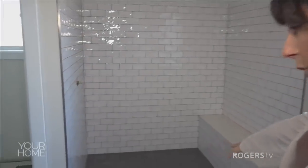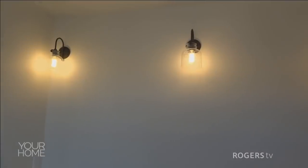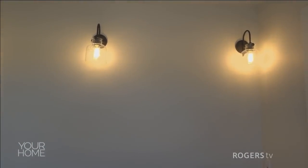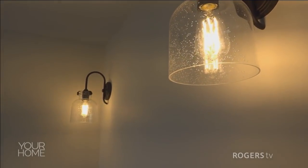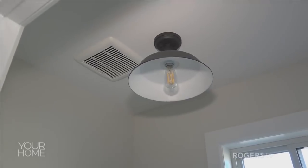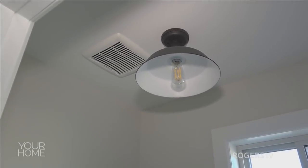Again, we did the dark floor just for that contrast and to pull out the dark gray. With the lighting, we stuck with the industrial lighting, so you'll see we just did three very simple lights in here with the glass. And then in the washroom part where the toilet is, we just did a nice semi-flush mount in there that still goes with the same theme of the modern farmhouse.